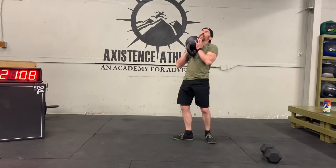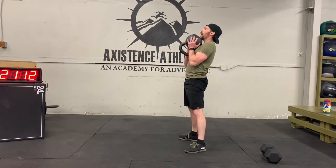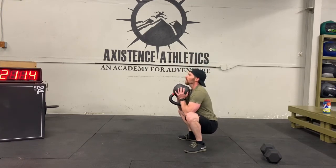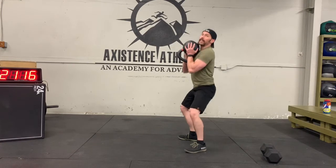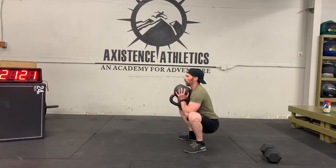Come on. Use those same cues. Knees tracking over the toes. Get low. 10 seconds in. Down. Breathe. Chest up tall. Push. Halfway.